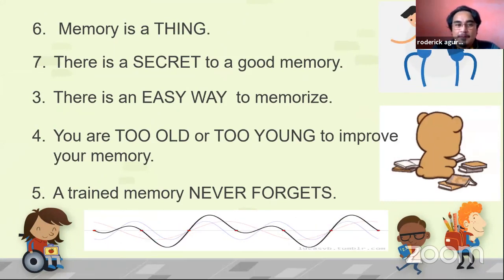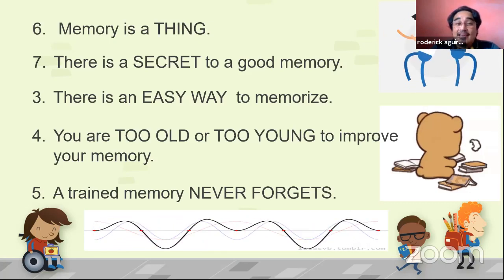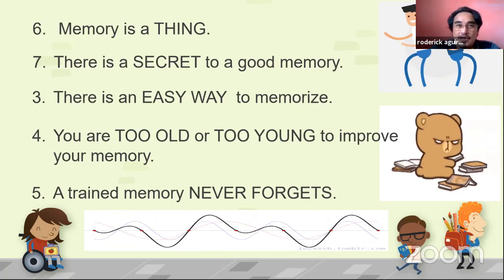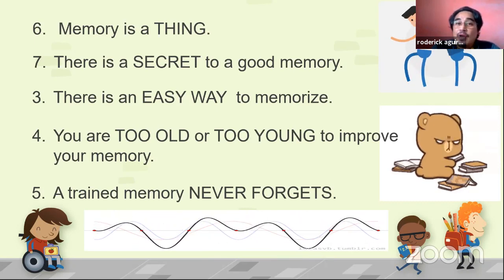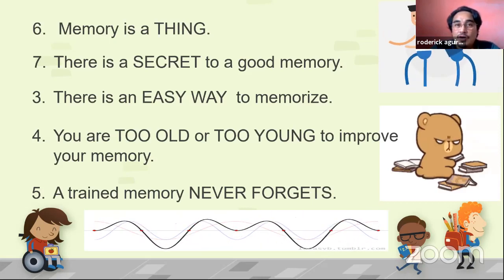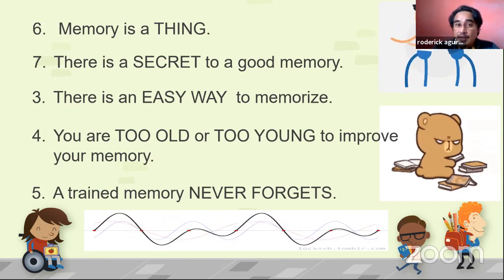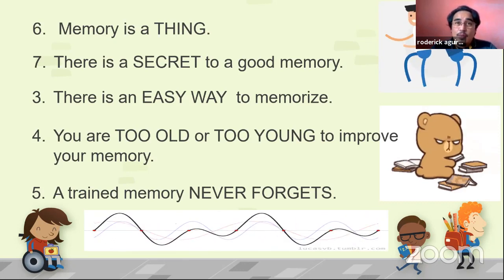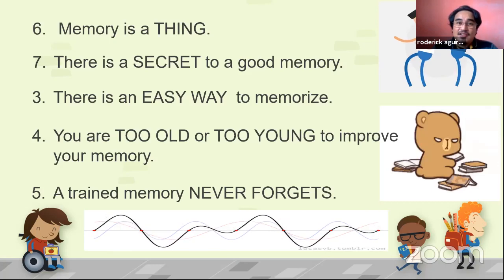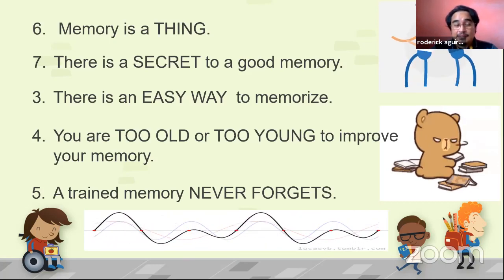Sixth myth would be memory is a thing. And it's a myth. It's not a thing. It is a process. It's not a product. Memory means we need to understand the process, and by understanding the process of how we remember, how we learn things, we are able to identify which of these processes we are having difficulty with, so we will be able to do some troubleshooting. And then remember, since it's a process, it depends from one person to another, depending on a lot of factors contributing to our memory skills.